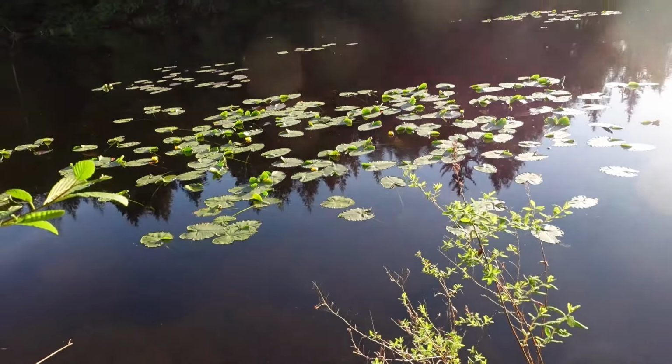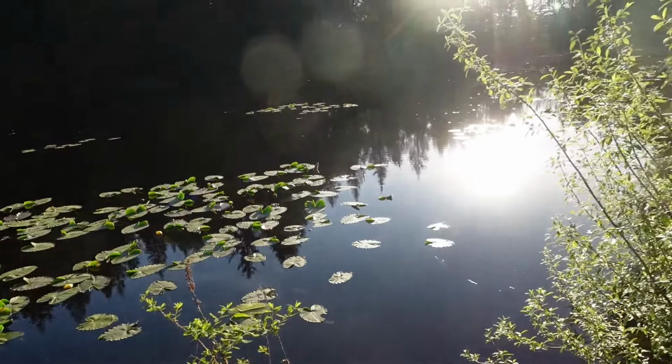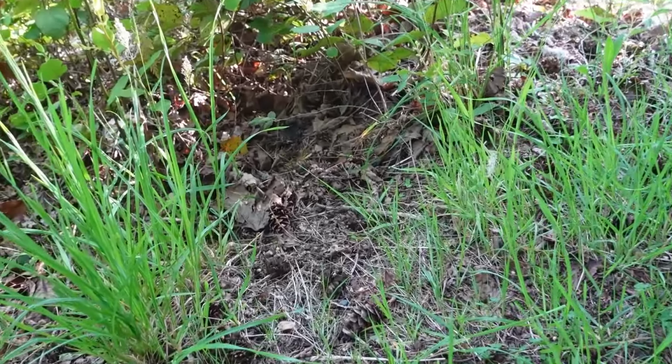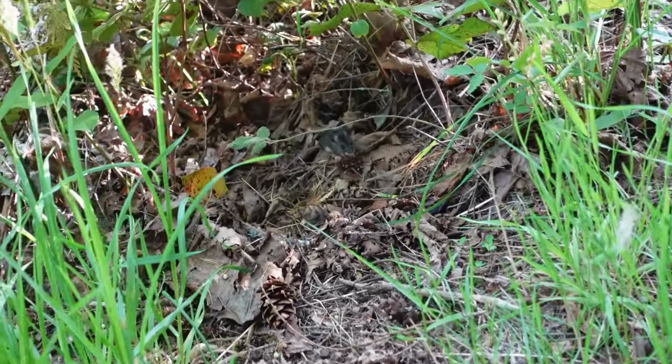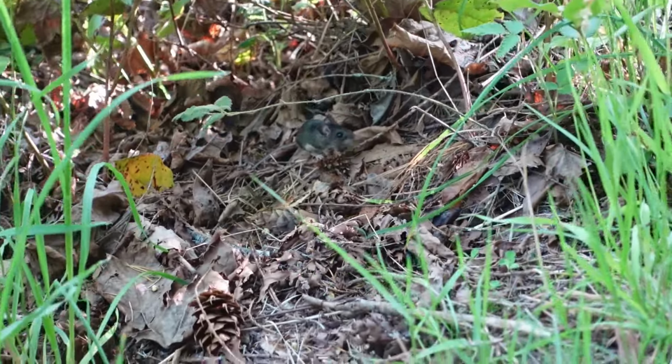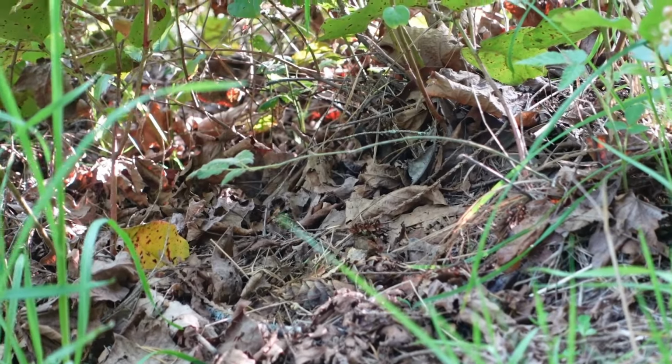This is a nice little lily area. It is quite bright out here though. So if you look in there, there's a little mouse that just scurried along the trail. He's right there. You can see him moving around. He's looking right at me. Let's see if we can get low enough. There he is. You see him go?